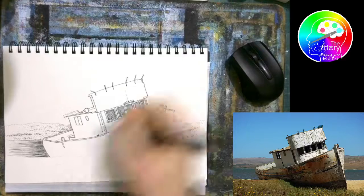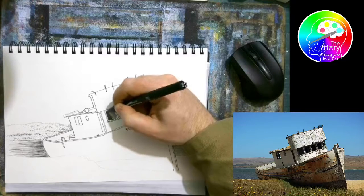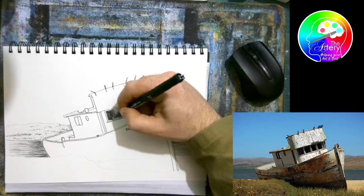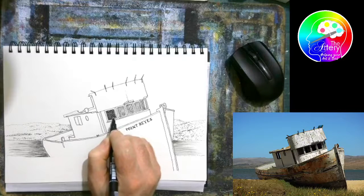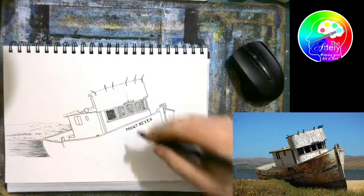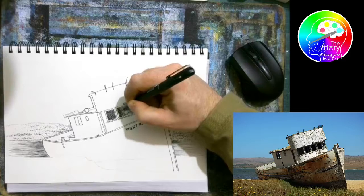So this way is hatching. I'm going to go in the opposite diagonal as carefully as I can. So if you notice, I'm doing each part in two sections. And you might find that hatching in one direction suits you better, whichever you're left or right-handed, or you might have to work with your hand in a different angle, or even turn your pad upside down.